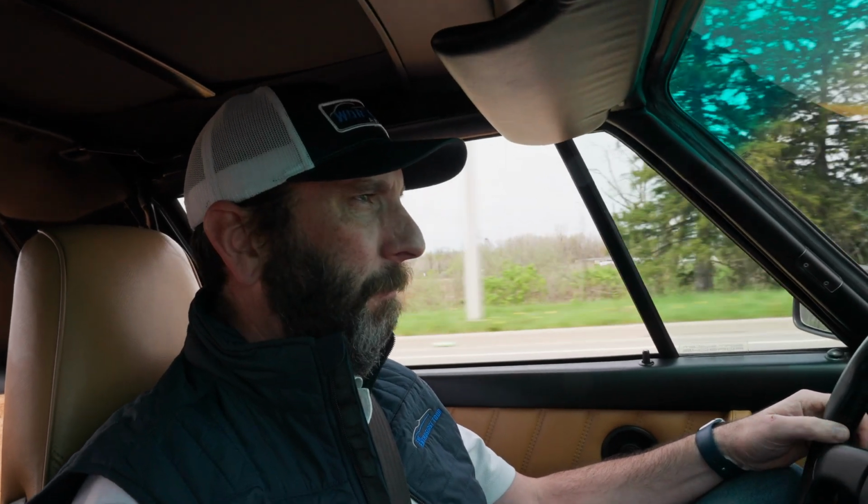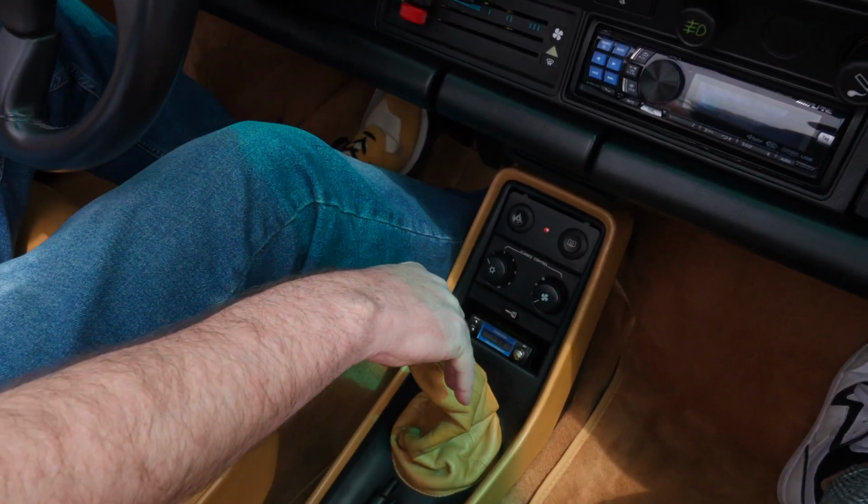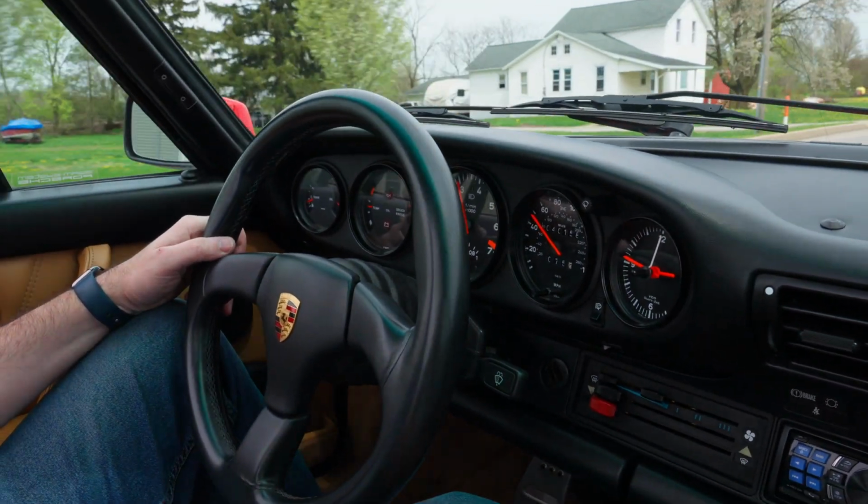What makes this car even more unique, it does have the Getrag G50 5-speed, which is a one-year-only deal for 1989. And just going through the first couple of gears, it is every bit as enjoyable and exciting as you would expect it to be. And I got a minivan. The brakes are good. A little Honda SUV pulled up in front of this bright Guards Red Porsche that he couldn't see. So brakes are good. Clutch is incredibly fluid. It does have a hydraulic clutch in it.